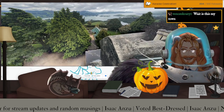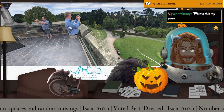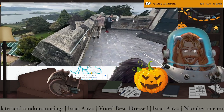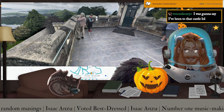Yep, this is your town. This is Dunedin. This is the castle. I was hoping to get you in here for this. Yeah, we're checking out Larnach's castle.